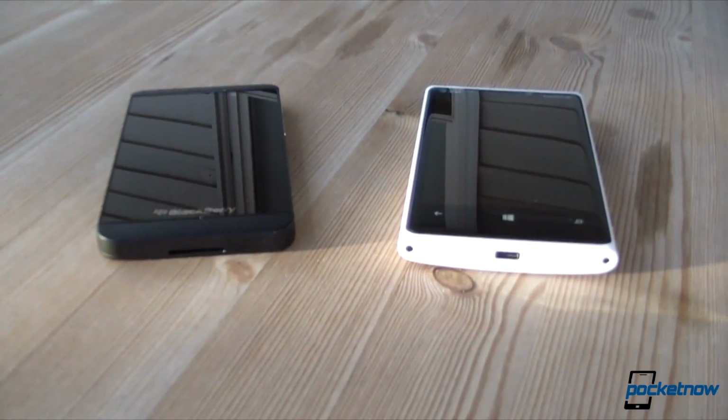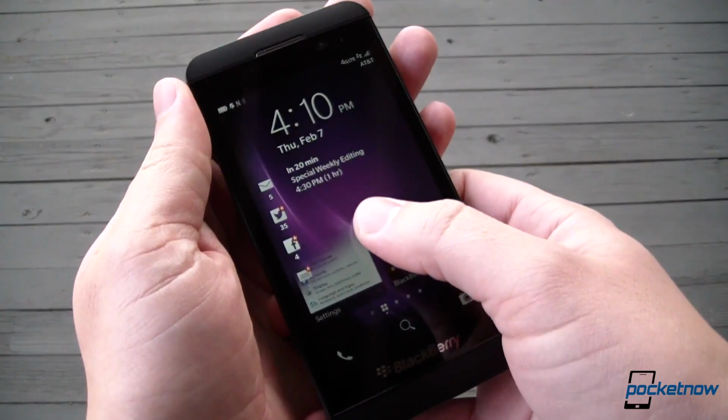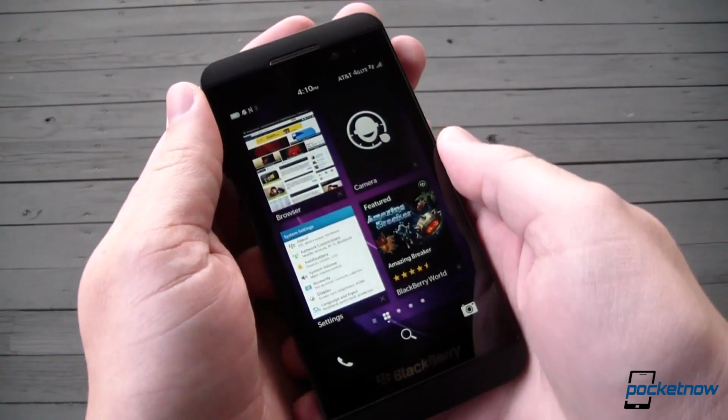We've compared it to its Android and Windows Phone competition and spent almost 2 weeks getting to know it. Now it's time to find out if the new BlackBerry is everything its maker desperately needs it to be. I'm Michael Fisher, this is Pocketnow, and this is our full review of the BlackBerry Z10.